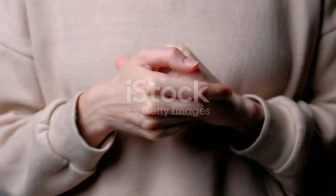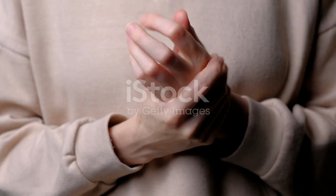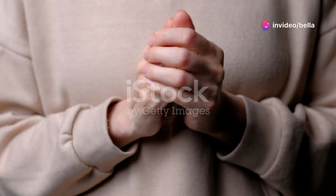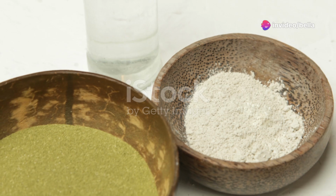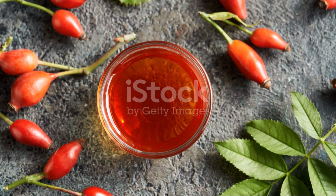So, how can you incorporate this anti-aging superstar into your skincare routine? It's simple. After cleansing and toning your face, apply a few drops of rosehip oil to your skin, gently massaging it in upward circular motions. You can use it in the morning or evening, or even both. I personally love using it in the evening after a long day to give my skin an extra boost of hydration and rejuvenation.